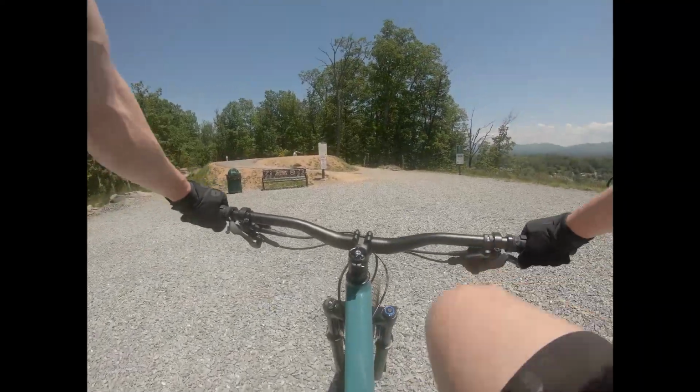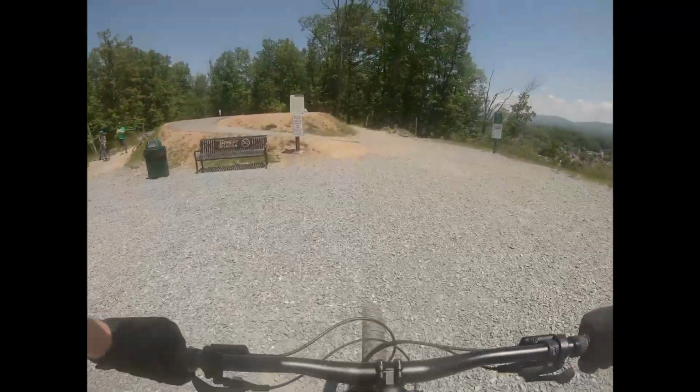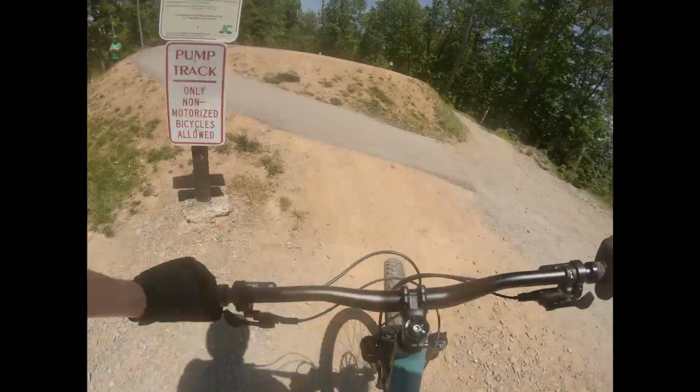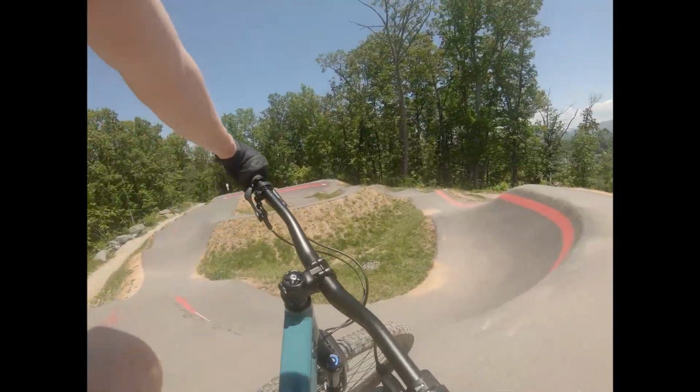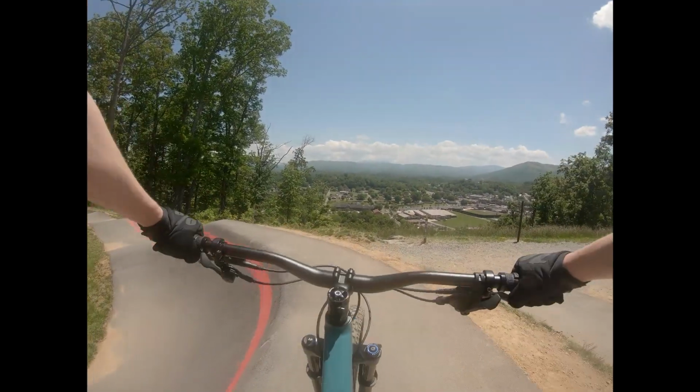The pump track for a bit. Tannery Knobs is a great place for any level of biker to visit. From extremely janky black trails to easy, flowy green, there is something there for everyone.